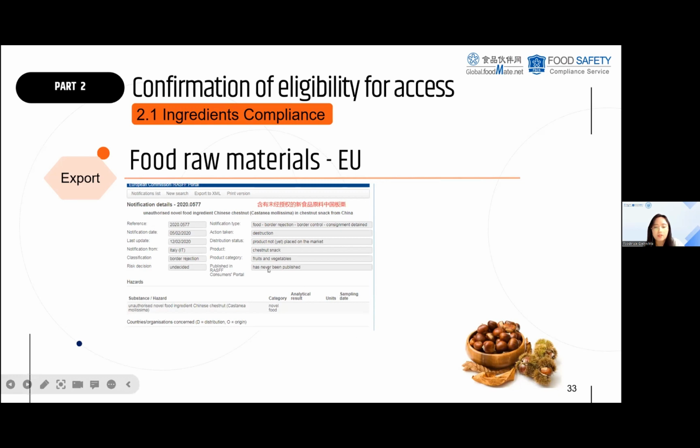For example, a product exported from China to the EU was notified because it contains cheese nuts. In the EU, cheese nuts are considered an unauthorized novel food ingredient.